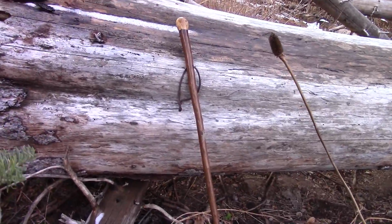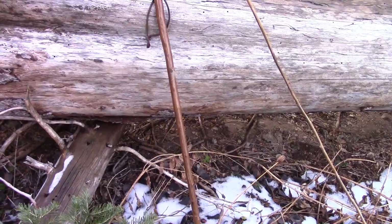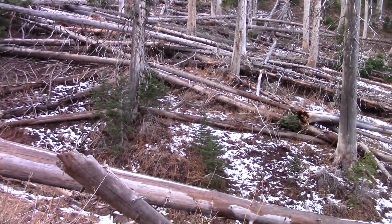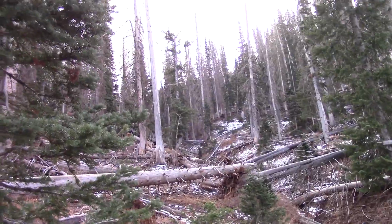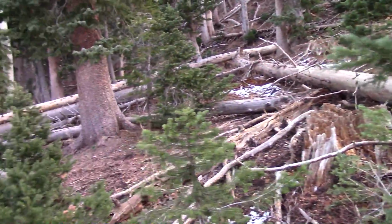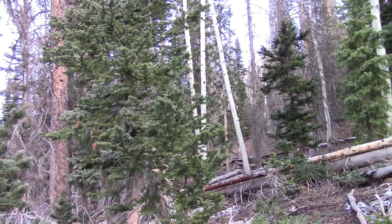Let's see how big that is. Yeah, it's almost 3 feet at the base, a little short of it maybe. There's a couple aspens over there.